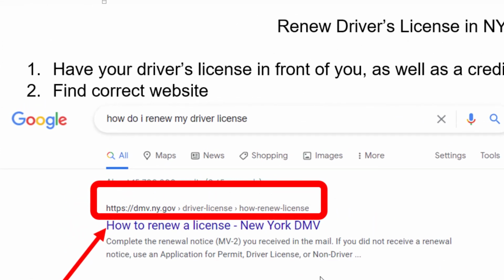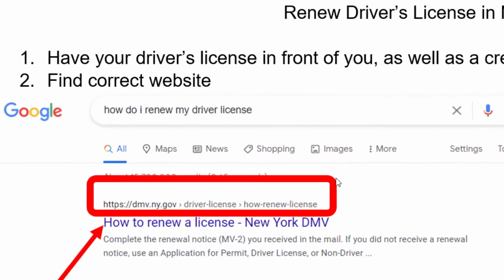Now, this is really important. What I did was I took a screenshot here of a search that I went to Google, and I literally just put in, how do I renew my driver's license? Now, this is a typical search. It's something that people might typically do. If you do this, that's fine. What you need to look for is what is highlighted here or circled in the bright red.